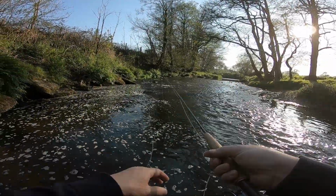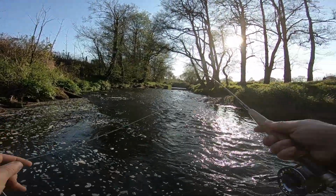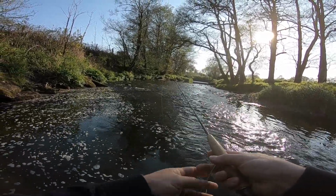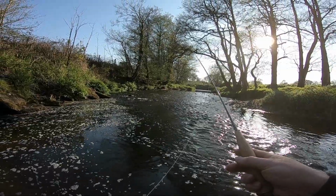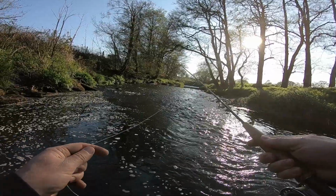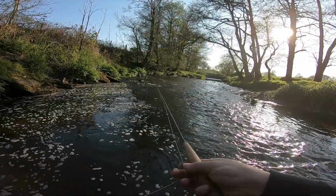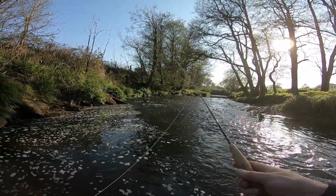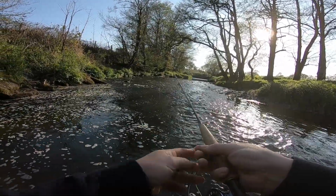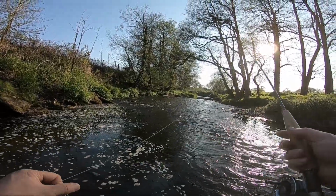And I've had a couple of little rises in here from small stuff. I'm actually fishing a CDC emerger pattern tied on a jig hook, which is an idea I got from the fly tying evening we had in the club. One of the more knowledgeable members there was tying up some flies who everyone wanted to watch, and he tied it on a jig hook, which I'd never thought of before, but it's a really good idea, isn't it? Because it takes the eye of the hook away from the CDC.